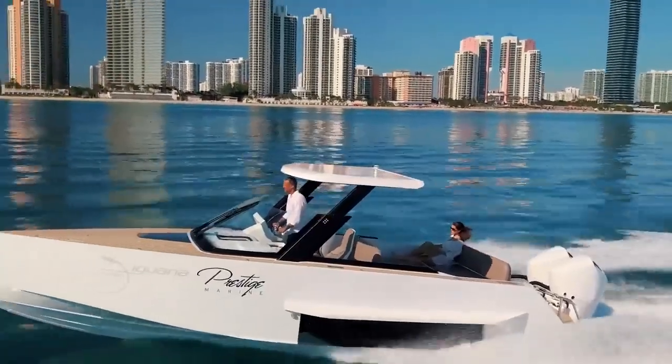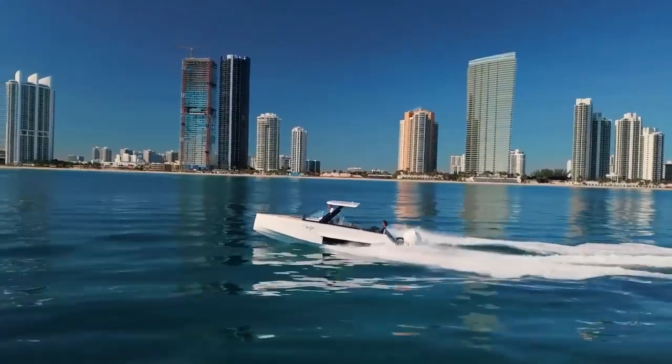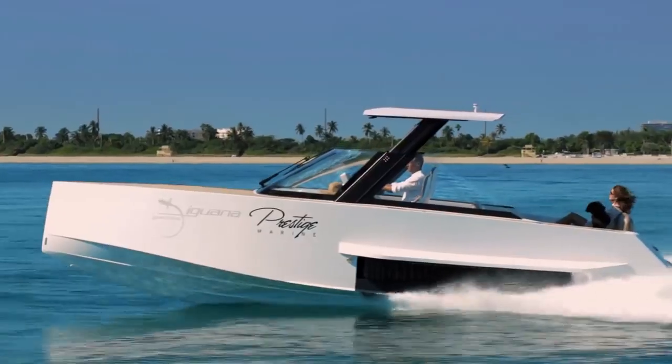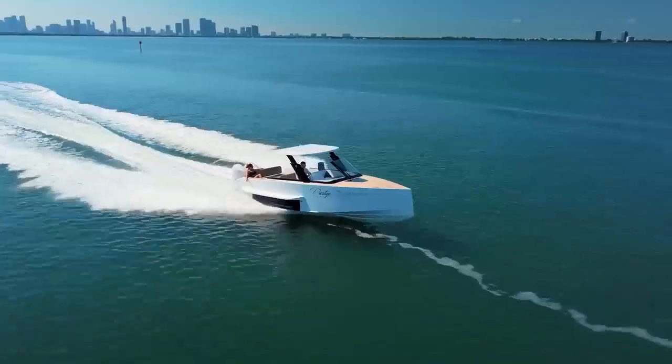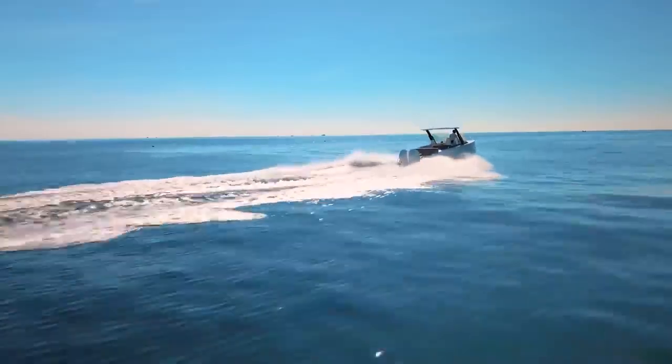If this all sounds attractive to you, then you can purchase the full package, which comes with carbon hull, outboard engine, and inboard engine, at prices starting from $659,000.